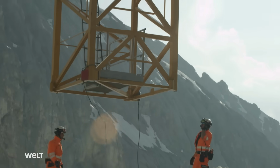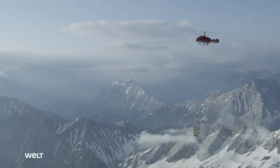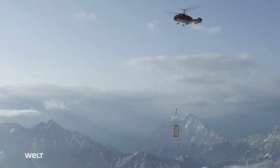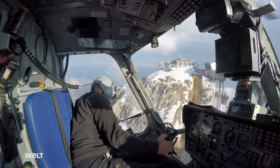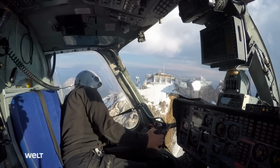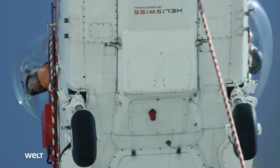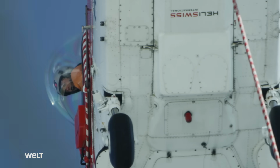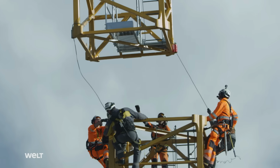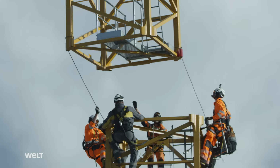A special helicopter brings the components up to the peak. It's the only option under these conditions. A Swiss specialist company has taken on the mission. The pilot and his ground crew are an experienced team. Essential for a job as tricky as this.